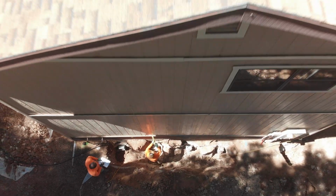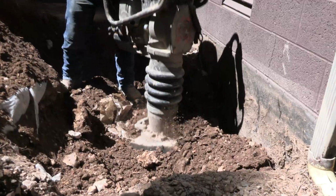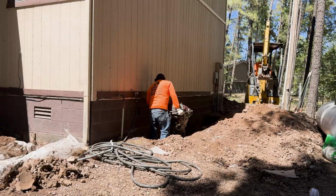No, so basically we're backfilling right now. Only problem we ran into here was someone along the way knew about the issue and decided to pour concrete under the footings, which probably made the house sink even faster.